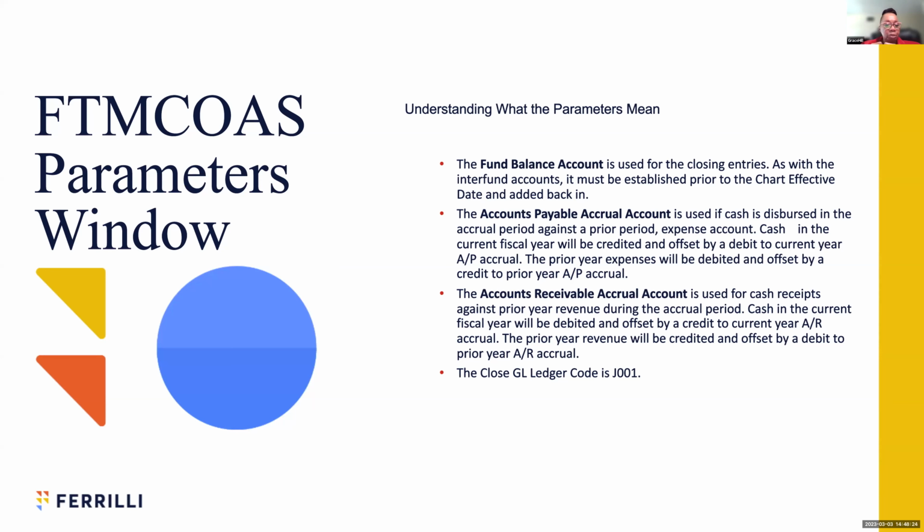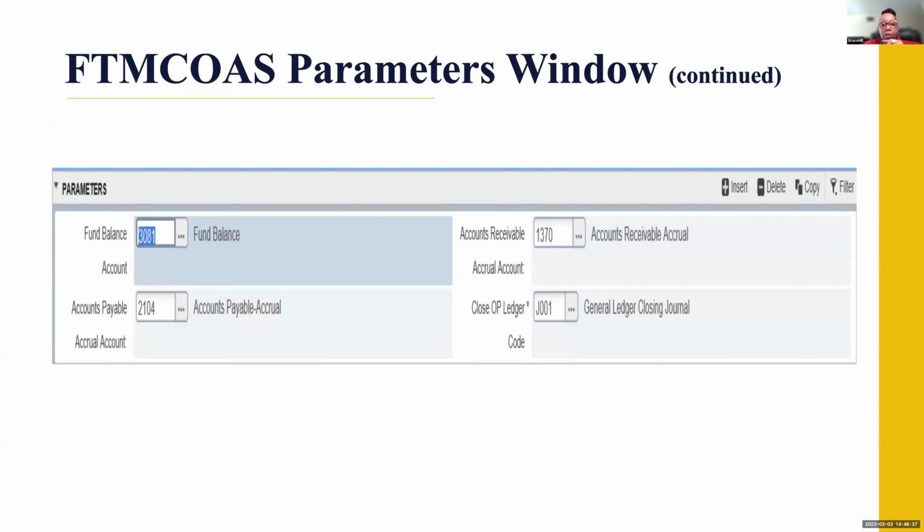You'll have the J001 code, and that's your close the GL ledger code. This tells the system the rule code that you're actually going to use to close your ledger. These fields that I just went over appear as the first section of parameters on FTMCOAS. You'll have your fund balance, your accounts receivable accrual, your accounts payable accrual, and of course, you'll be saying to the system that I am going to close my general ledger using this rule code J001.